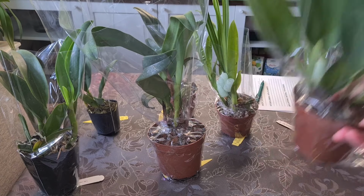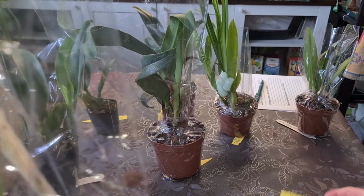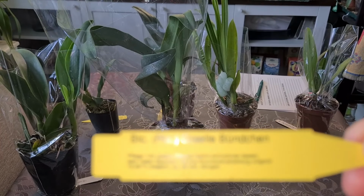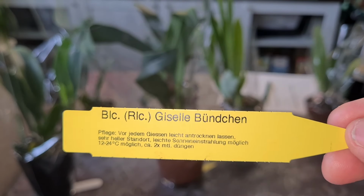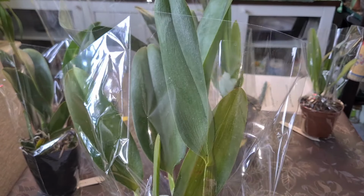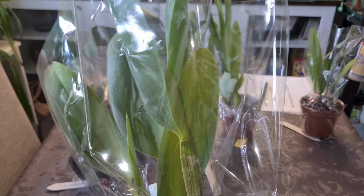Enough talk. I don't know if you saw the video, but I showed you my old gal, Gisele Bundchen, Cattleya, BLC, in bloom. So you know why I desired a new one after that one had died for me. Died and died, but it didn't look well.